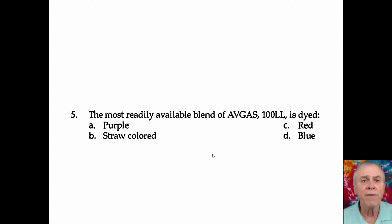The most readily available blend of avgas, 100LL, is dyed. What color was that? Was that purple, straw, red, or blue? I guess you're going to have to know your colors. Purple we didn't really look at much. We did see it in the chart. Straw, that was the jet fuels. So it comes down to red or blue.